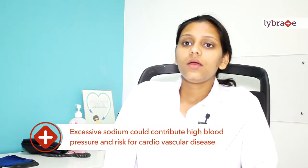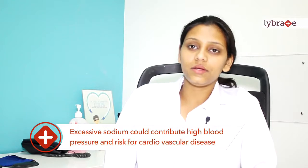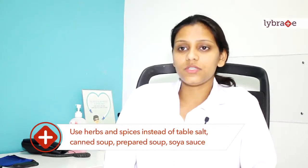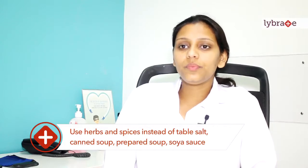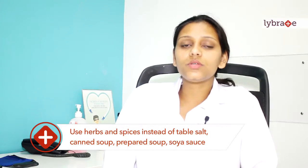Reduce the sodium in your diet. Eating a lot of sodium can contribute to high blood pressure, a risk for cardiovascular disease. So always use herbs and spices instead of table salt, canned soup, prepared soup and soya sauce. Always use salt substitutes and herbs and spices, because they contain less salt. A few vegetables and fruits are also high in sodium, so always avoid those fruits and vegetables.